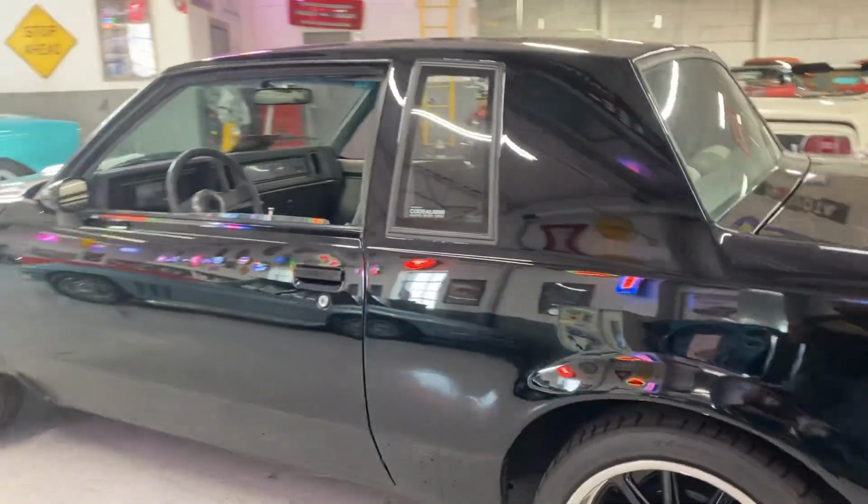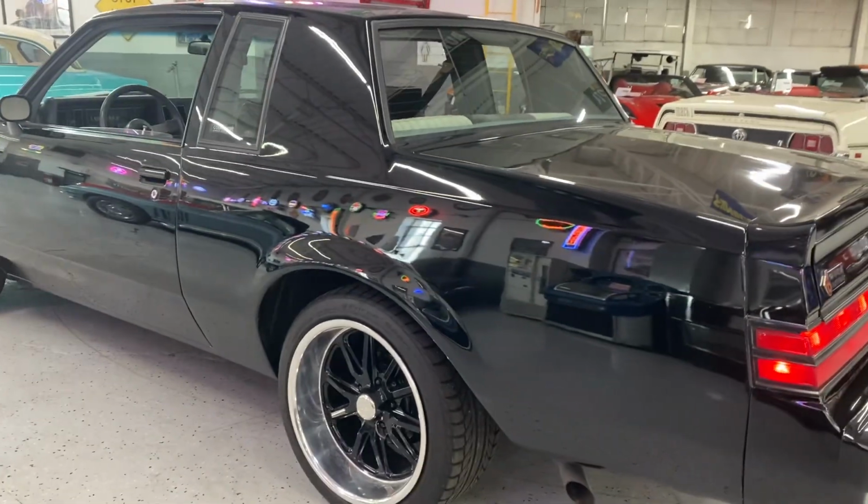Well, there you have a 1985 Buick Grand National. Really nice driver quality car.